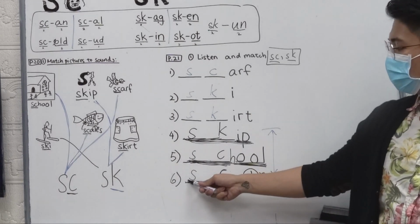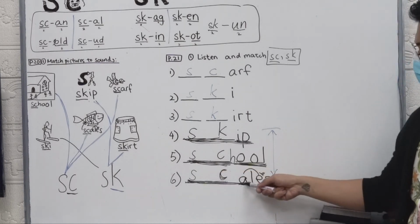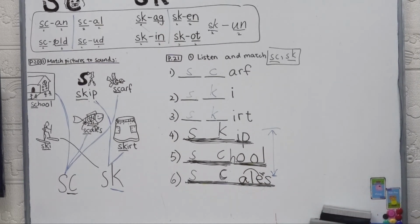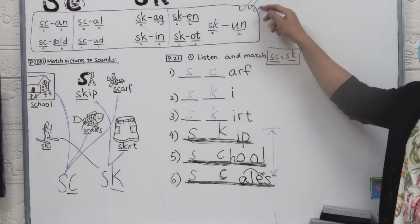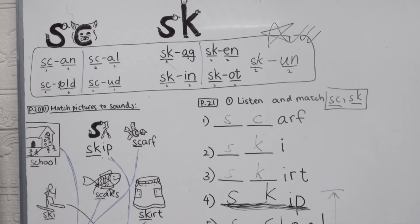What's this? How to read again? Scales. Okay, very good. So please do the blending, okay? Very important. Do the blending part at home to practice, okay?